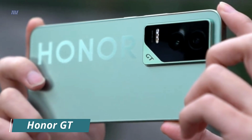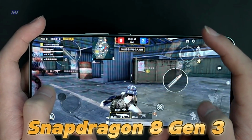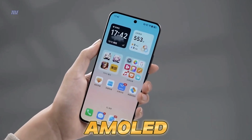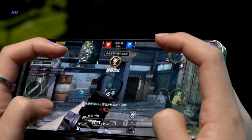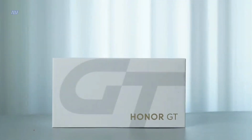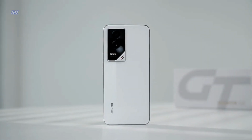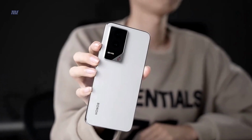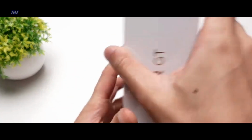Honor GT gaming smartphone launched with Snapdragon 8 Gen 3 SoC, 6.7 inches, AMOLED display, and robust cooling. Honor has just entered the hardcore gaming smartphone market with the launch of the Honor GT. The phone will be the successor of the Honor 90 GT, but it seems like the company will omit the number from the name, simply calling the new phone Honor GT.